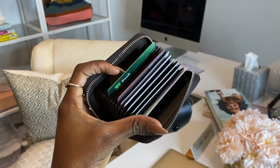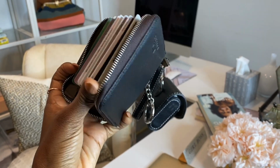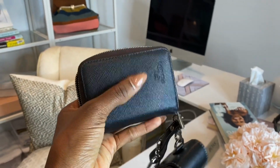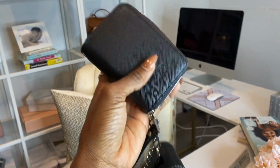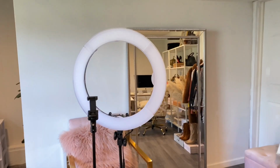This is what it looks like on the inside. You can open it wide. I have my driver's license. I have a few cards in there and credit cards. So it's super convenient. I don't have to keep looking, trying to figure out where all my cards are. They are right in there. Love this. And I think this was like 14 bucks. I don't remember. And I believe it comes in different colors, but I like the black because it goes with just about everything.